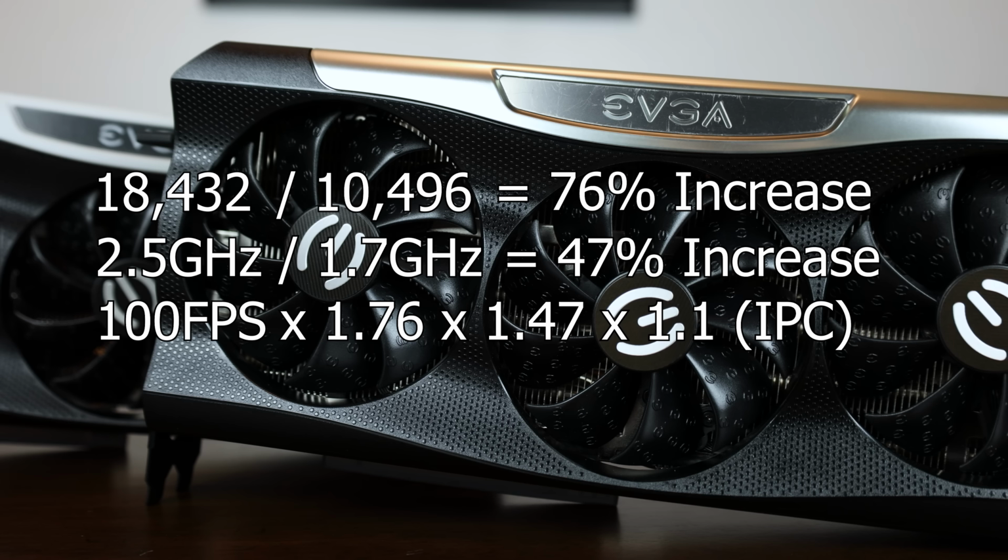And now let's quickly look at the RTX 4090 Ti and do the same thing before I show you guys my actual performance estimations when it comes to gaming. Taking a look at the RTX 4090 Ti, according to the leaks and rumors, once again, this thing is supposed to have 18,432 shaders, which if you divide that by the RTX 3090's 10,496, gives you a 76% increase over the RTX 3090. In terms of the boost clock, I'm expecting up to 2.5 gigahertz on the RTX 4090 Ti, which would be a 47% increase over the 1.7 gigahertz on the RTX 3090.